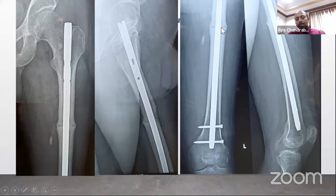I mean, it may not be able to come together, especially if the gap is more than 0.5 centimeters. And if your nail is almost touching the scar, it cannot collapse further. So one should understand that. So always look at where the tip of the nail is before you dynamize that area.